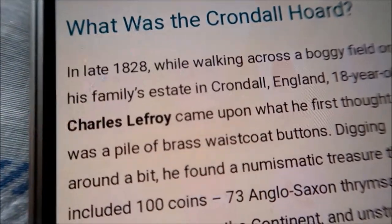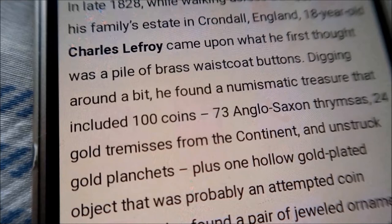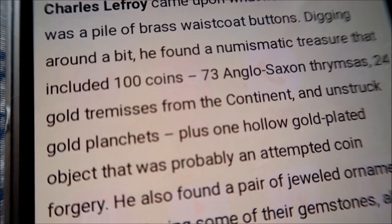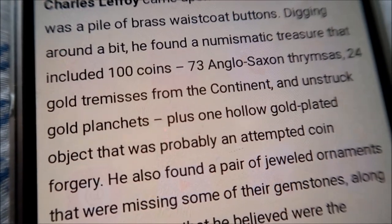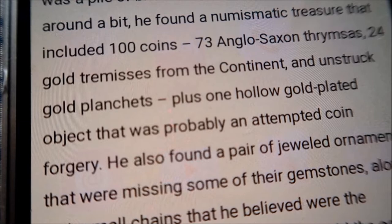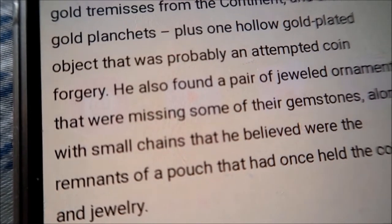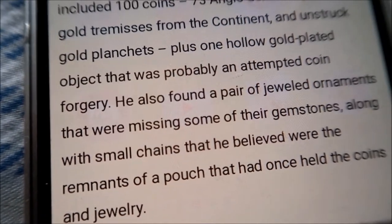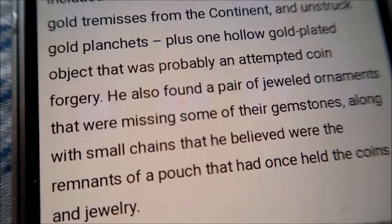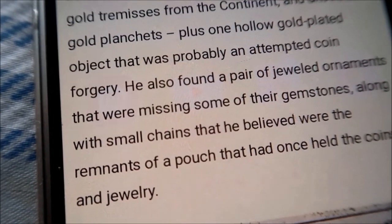Fascinating, eh? In late 1828, while walking across a boggy field on his family's estate in Crondall, England, 18-year-old Charles Lefroy came upon what he first thought was a pile of brass waistcoat buttons. Digging around a bit, he found a mystic treasure that included 100 coins. What a find, guys, eh? 73 Anglo-Saxon coins, 24 gold tremisses from the continent, and unstruck gold planchets. There's a tongue twister for you, eh?